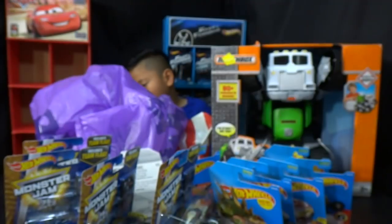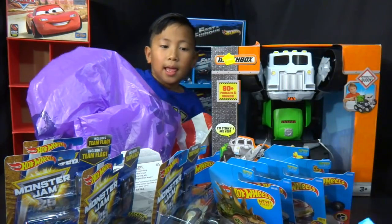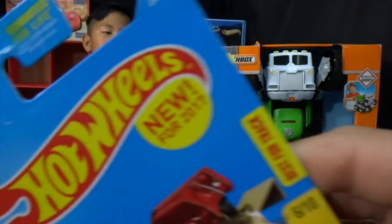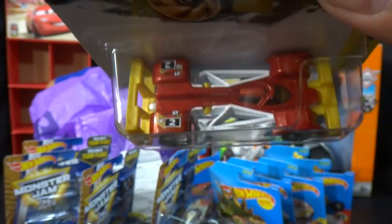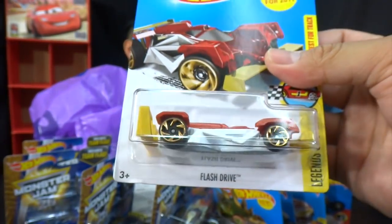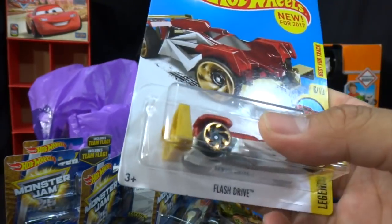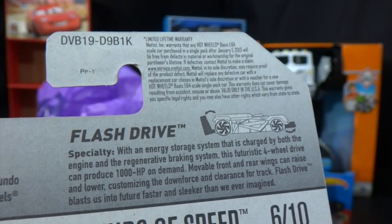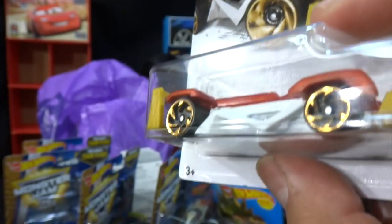Not bad. We got a flash drive. Another flash drive. Here's a new flash drive color. This is a Legends of Speed car. New for 2017. I think the last time we saw it, it was black. Yeah, I think it was black, the last color for the flash drive. But the wing can move. So check this out, it's a K case card, and you adjust both wings, the front wing and the rear. So very cool.